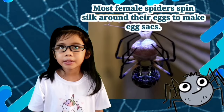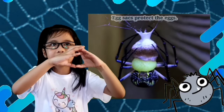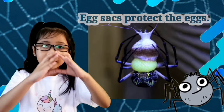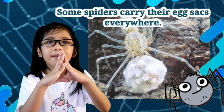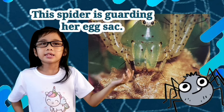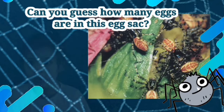Most female spiders spin silk around their eggs to make an egg sac. Egg sacs protect the eggs. Some spiders carry their eggs with their egg sacs everywhere. This spider is guarding her egg sac. Can you guess how many eggs are in this egg sac?